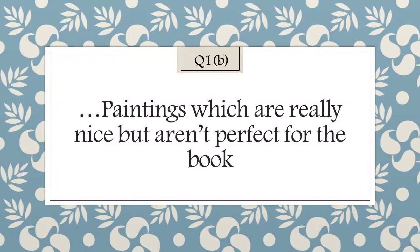So the second sub-prompt is paintings which you really like but aren't perfect for the book for some reason. The first one I'm going to talk about is North and South by Elizabeth Gaskell. I love this edition of this book.